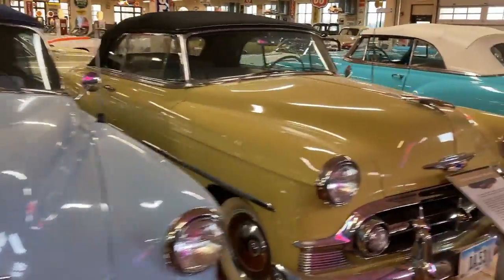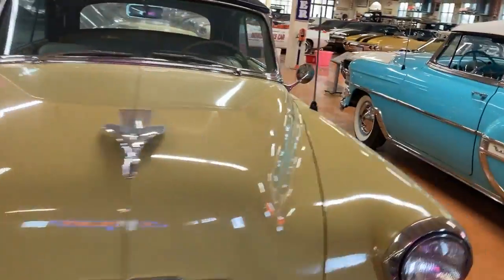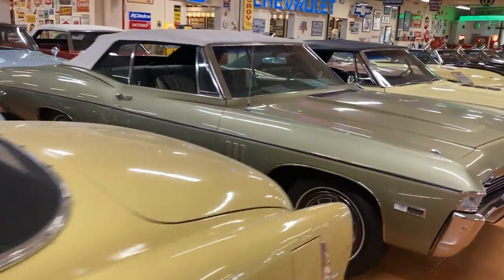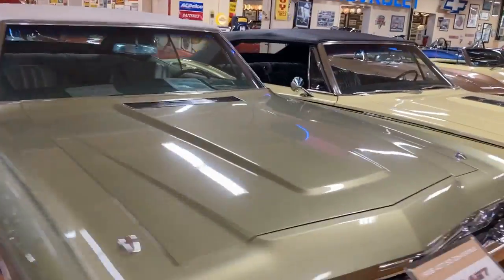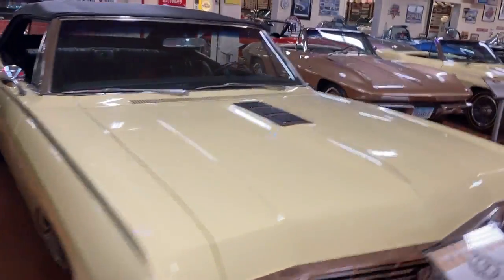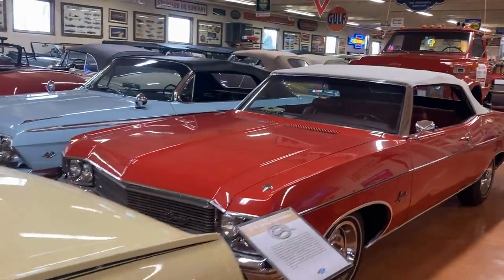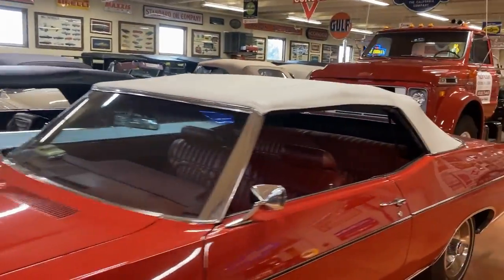All right, 52, 53. Now, believe it or not, we still have another room to go, as well as some big ticket items here, big trucks. So these are the Impalas, later Impalas. We'll see some earlier ones in a minute.